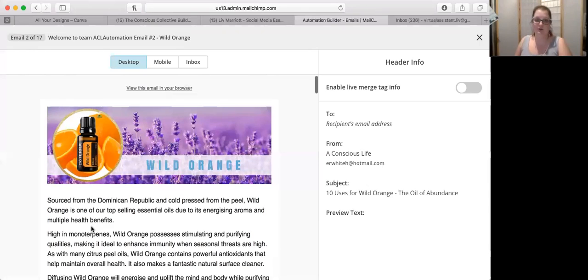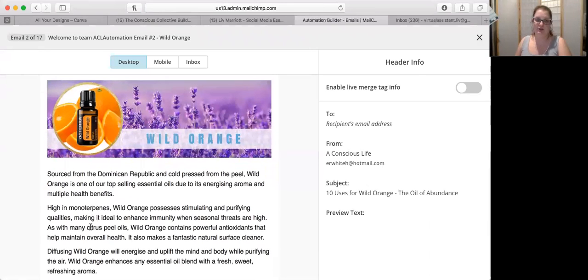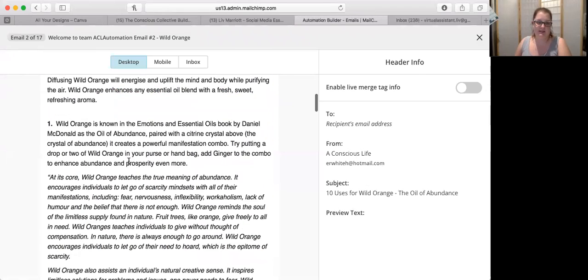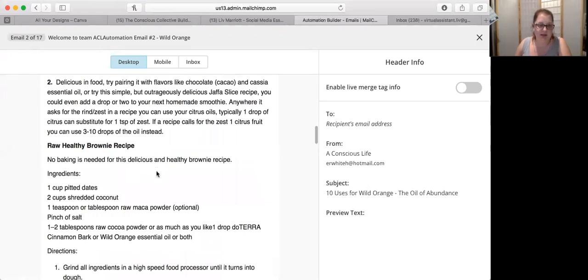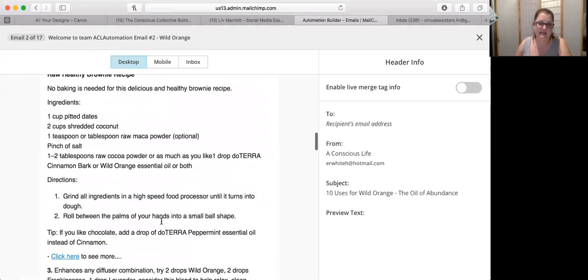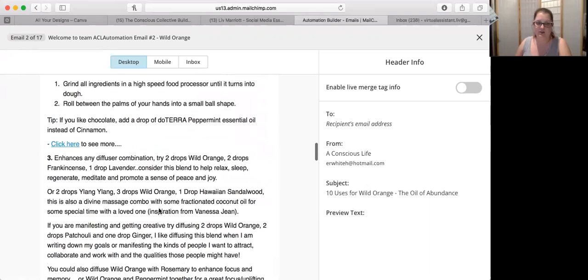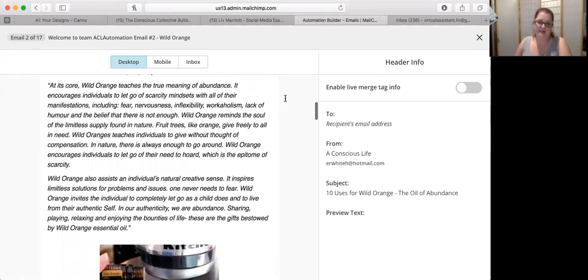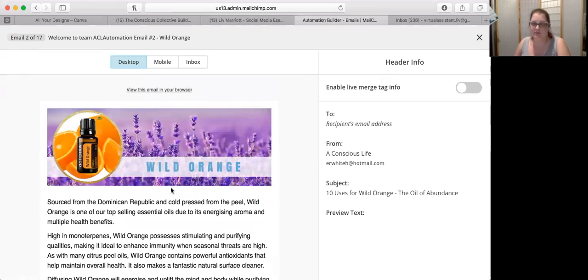Absolutely. So what this one does is it goes through all the oils in the Home Essentials kit, plus wild orange, plus fractionated coconut oil, plus diffuser care, and some sourcing type stuff as well. So it's very basic. It goes through, I think, 10 ways to use wild orange. It's got some pictures, it's got some recipes, it's got all that sort of thing. It's quite basic. I don't like to complicate it too much. It's got the information that they'd need.